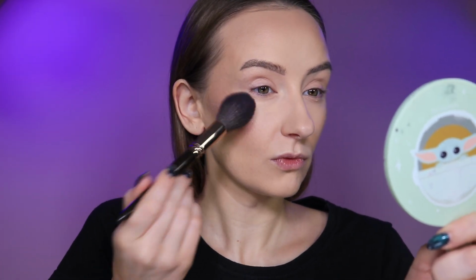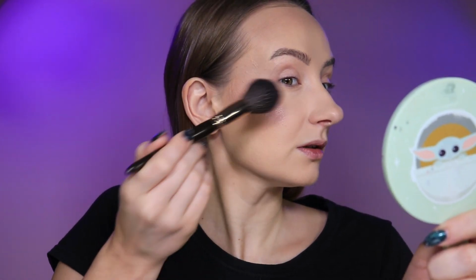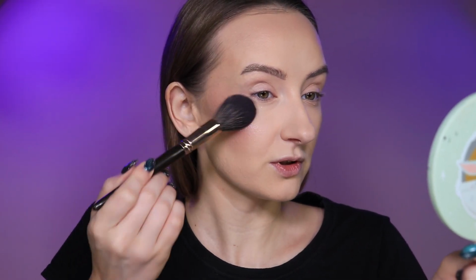Let's try the blush. Again, it's quite shimmery. Let's take a look. Oh yes, it's way too shimmery, in my opinion. Well, it looks like a highlighter, and actually, in my personal opinion, it is a highlighter. Bronzer doesn't look that way. So this shade I would prefer, as I've already told you, to use as a highlighter. Beautiful pink highlighter, but not as a blush.